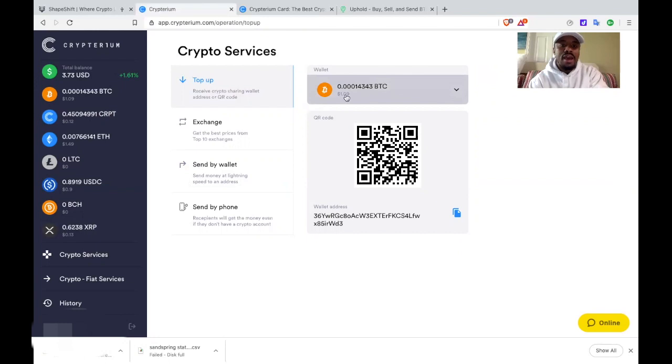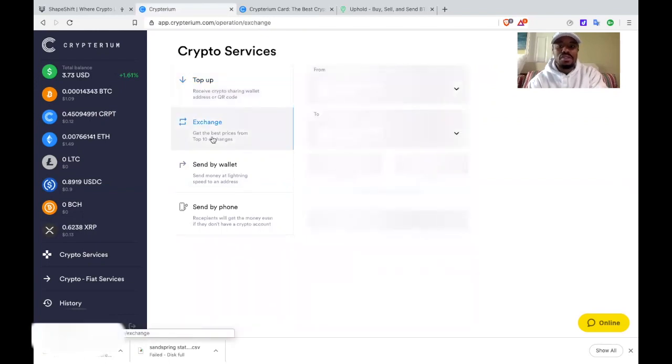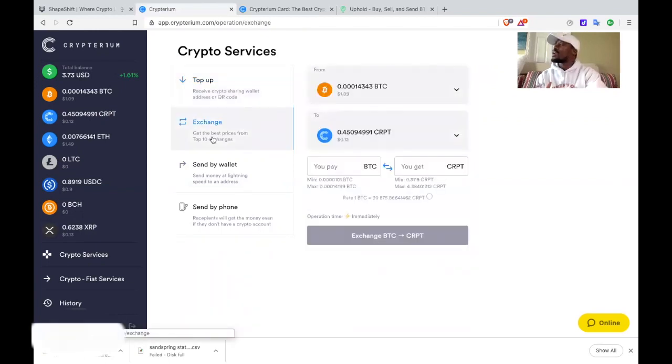You also have the option to exchange between cryptocurrencies. If you were here last week and you saw my Atomic Wallet tutorial, you were able to see that on Atomic Wallet you can exchange cryptocurrencies in and out of one another. Same technology here. You can do the same thing on Crypterium, which is very convenient. Because this platform is mostly an app-based platform, you can have that convenience to do that strictly from your cell phone, which is awesome.